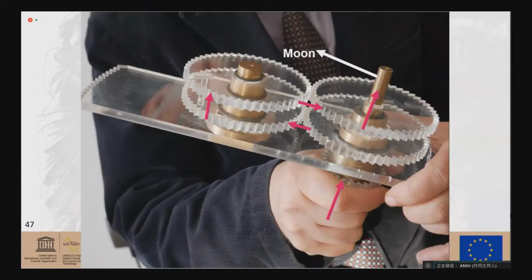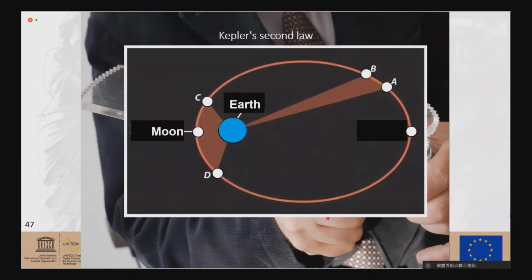Here we see the whole system, which consists of 6 gears. This movement simulates the actual lunar motion with an accuracy of 1 to 400. It is indeed the simulation of the laws of Kepler.